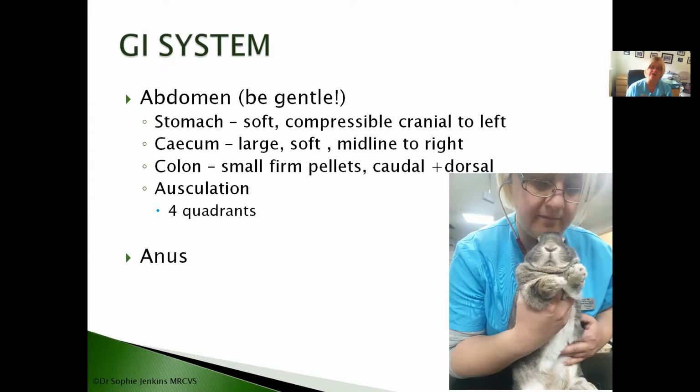So if you are having changes, whether that be a reduction in size or none at all, whether you are seeing a difference in numbers, colour, texture, then you really need to speak to your rabbit vet. And if there's no feces at all, that is an emergency and you must get seen by a rabbit vet ASAP.